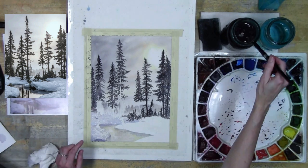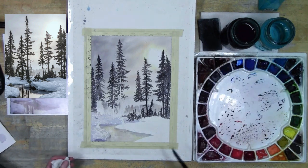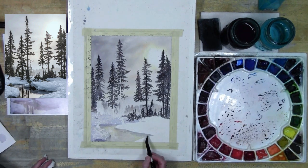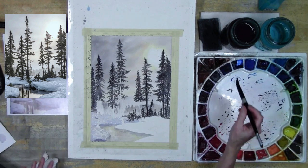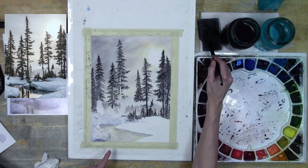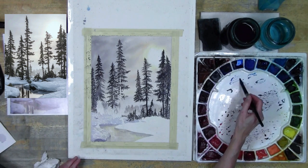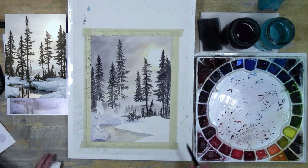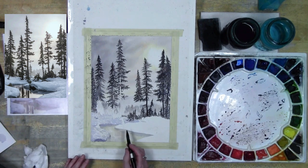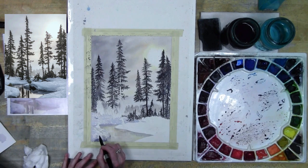And then where the shadows of the snow are, right now mine are, I think I used the indigo to do that shadow, where I think it needs to be more of the ultramarine and my Perylene Scarlet mix, because I want it a little more on the purple side. And that first layer won't hurt anything. It's just going to add a little more texture.